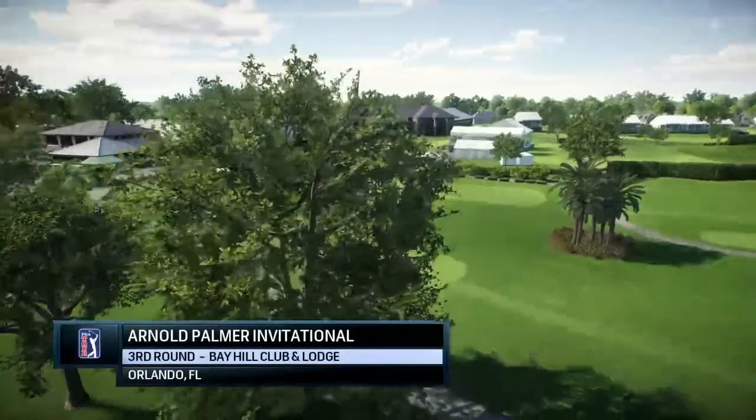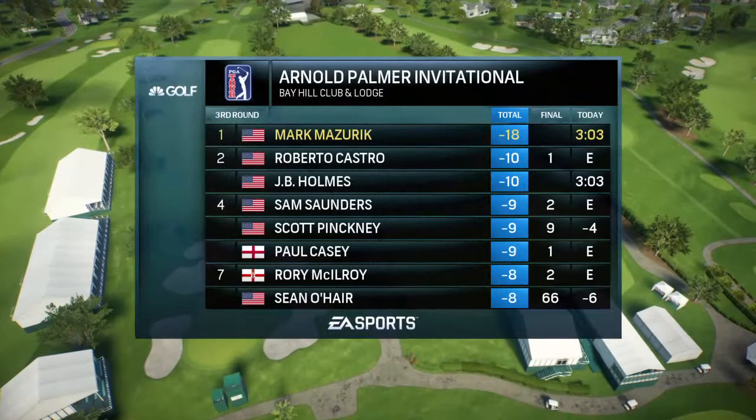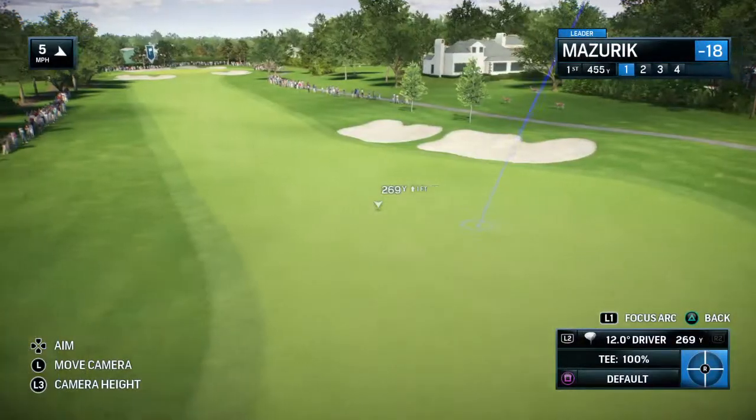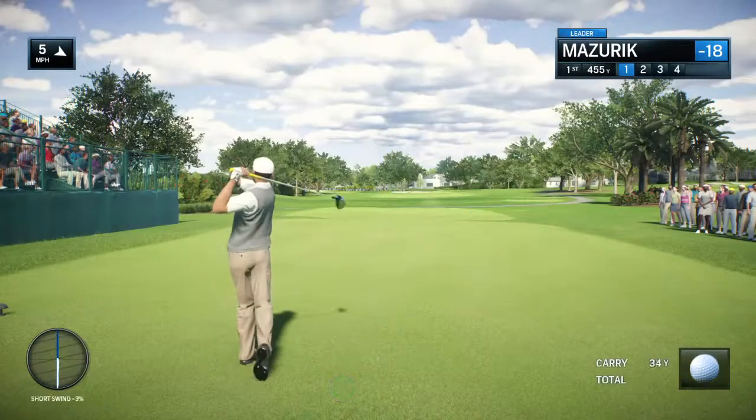NBC Golf Channel on EA Sports, in association with the PGA Tour, proudly presents the season-long race for the FedEx Cup. Today, it's live third-round coverage of the Arnold Palmer Invitational.